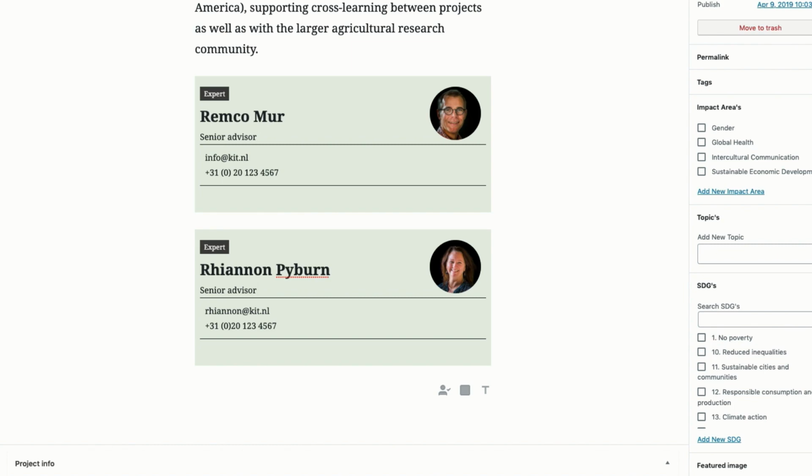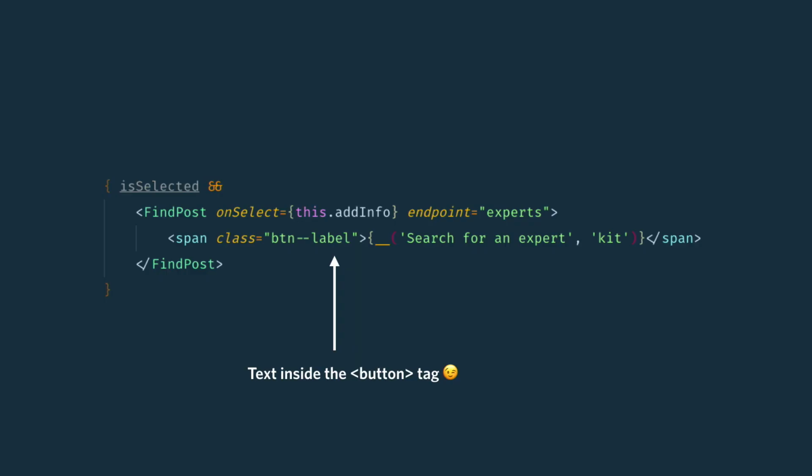So this is just a simple React component. And in this case, we definitely did use a button tag, don't worry.